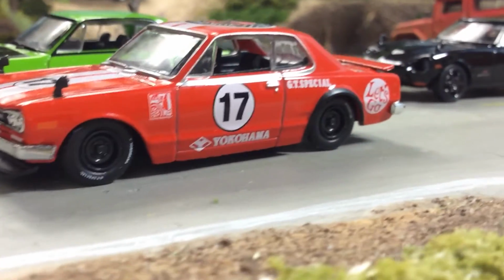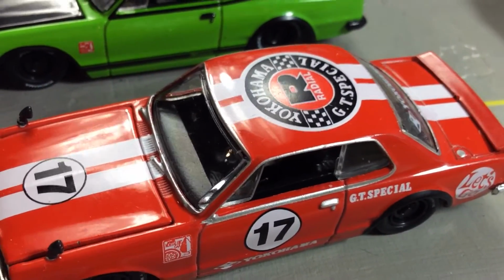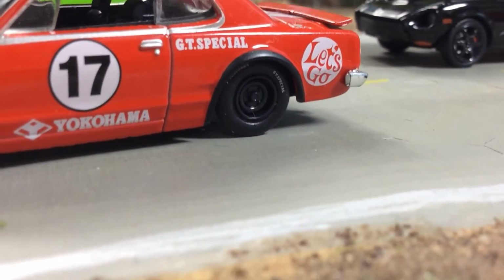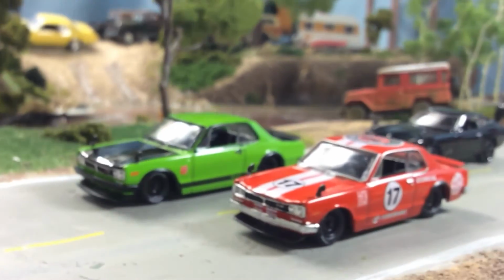So, and I like this car a lot too. I think this one looks really cool. You have the GT Special graphic on top. You got the Let's Go graphic. So what do you guys think? Which one of these do you think looks better?